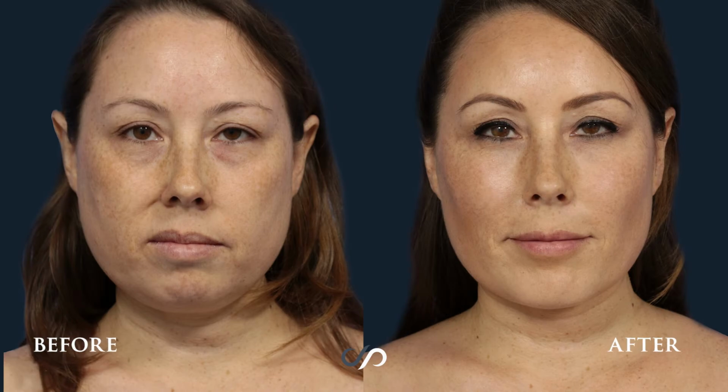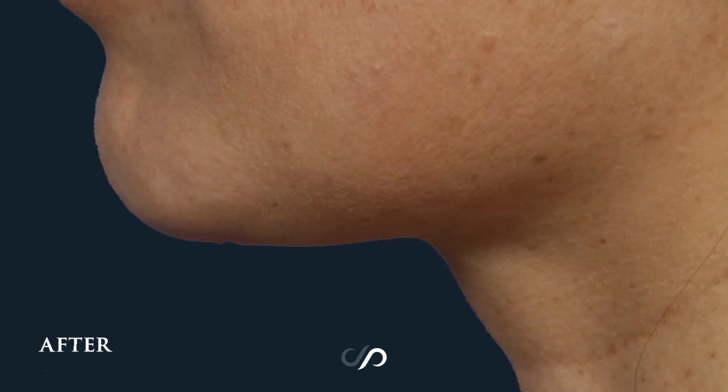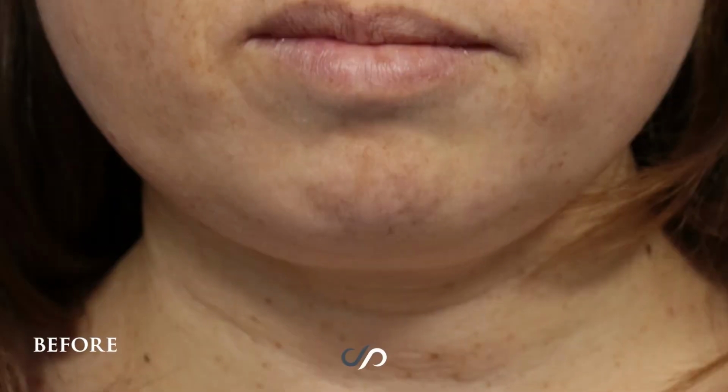On frontal view, you can see that she has puffy cheeks. Combined with a rounder face with her Asian ancestry, it almost makes her look like she's overweight when in fact she isn't. And you can see also that she's got extra skin and extra fat down here that is hanging almost like a hammock from an under-projected jawline.